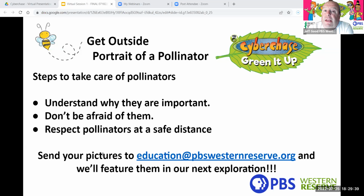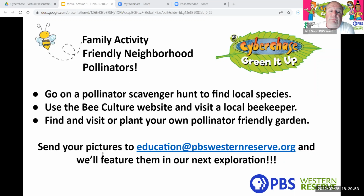So if you get an opportunity and you go out tonight or go out tomorrow and begin to look at pollinators, take some pictures. You can send those as an email to education@PBS Western Reserve, and we'll hope to be able to show those at our next exploration.